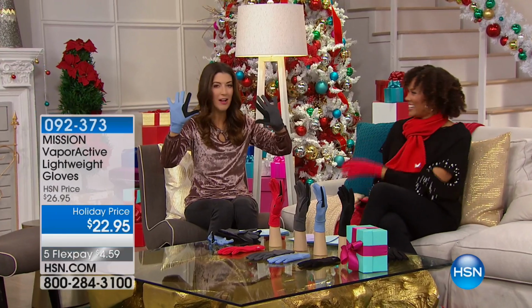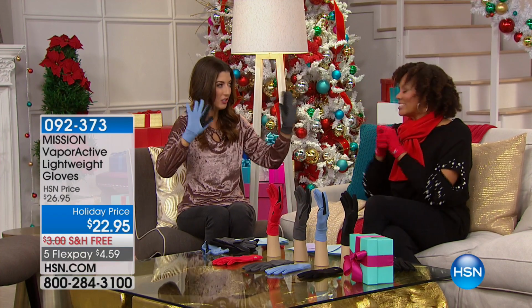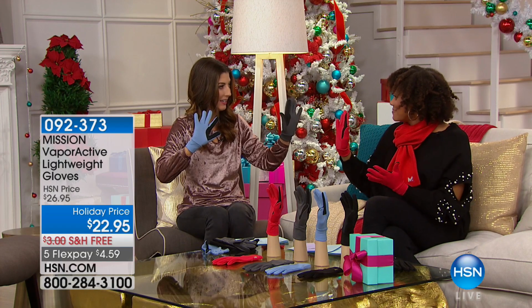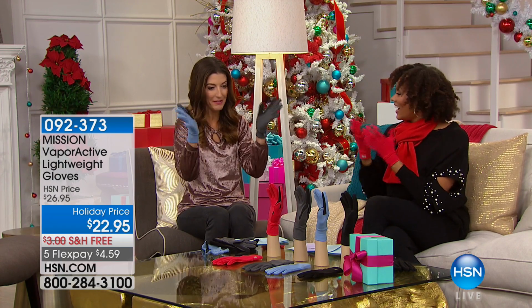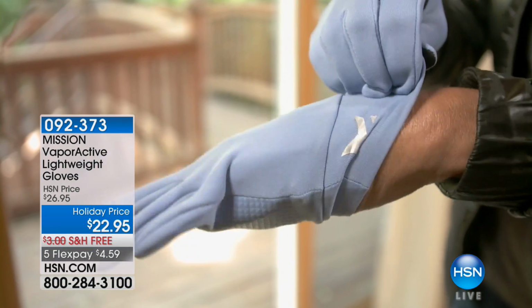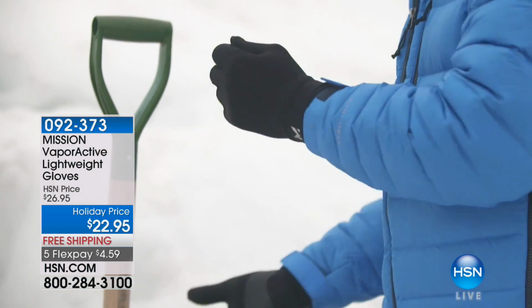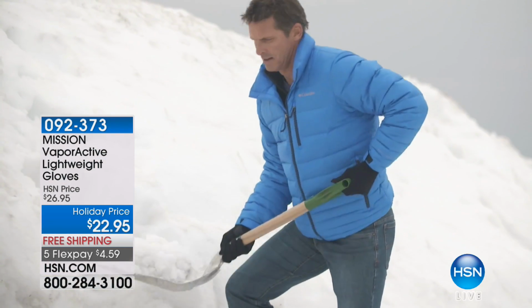Today, yes, we are on a mission to find the perfect gloves. I think Angie Corley found them because you are a super shopper this season. Yes, I am. And girl, these are the best gloves. They're high tech, they're super warm, your hands won't get sweaty, and most importantly, they are at the lowest price we've ever offered. It's the Mission Vapor Active women's or men's gloves.